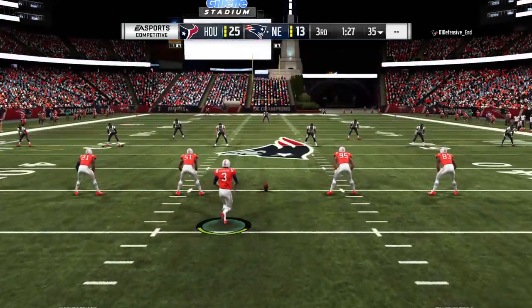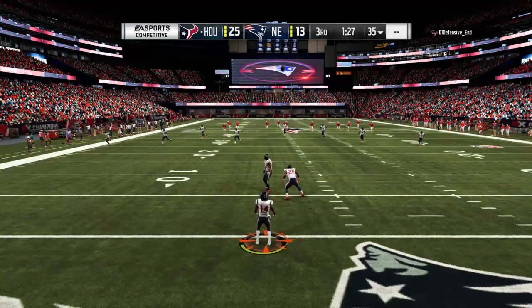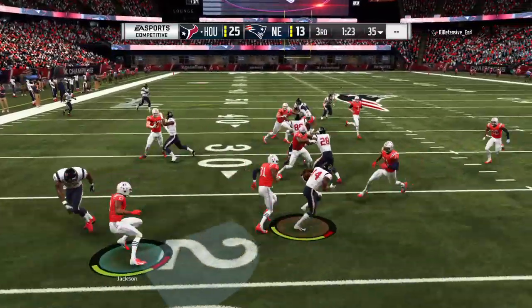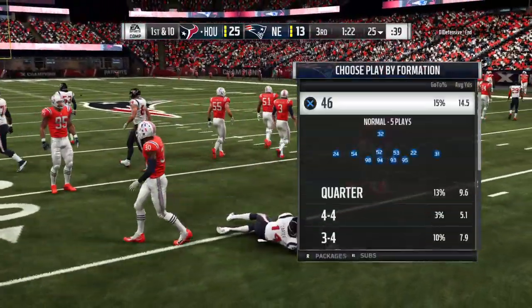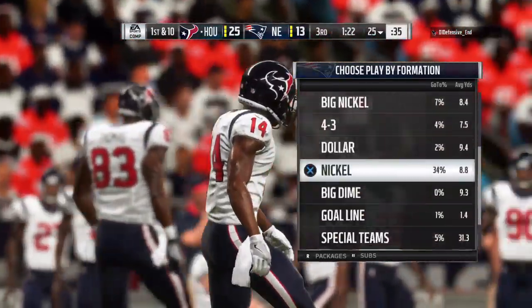Gostkowski now out to kick it away. This will be taken in at the 1. And not a bad return here. He gets it out to the 25-yard line. Out comes the Houston offense as they get set to take over here.